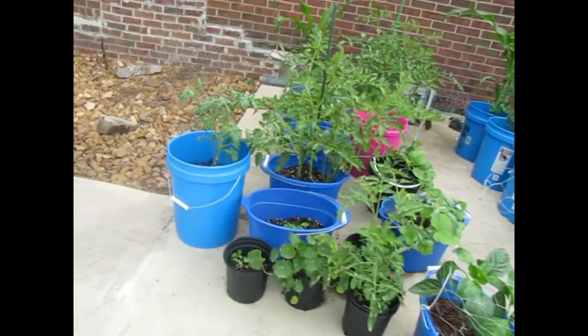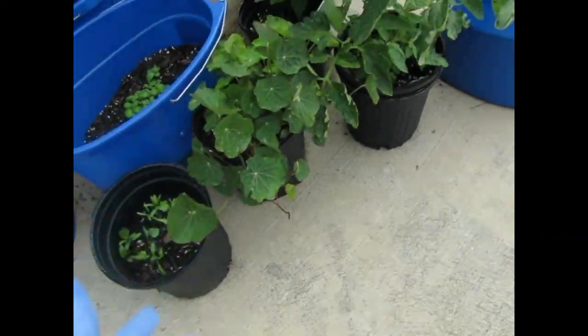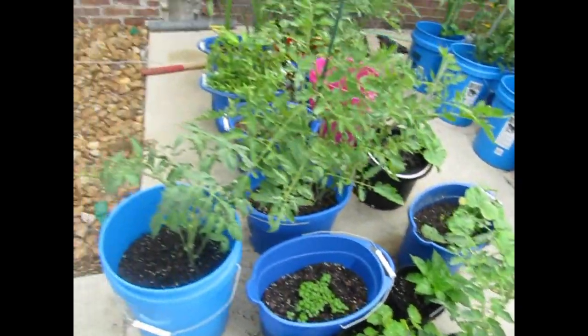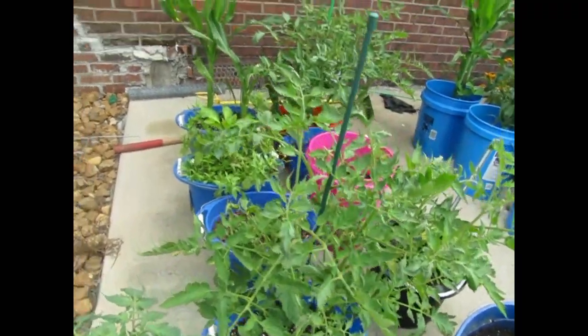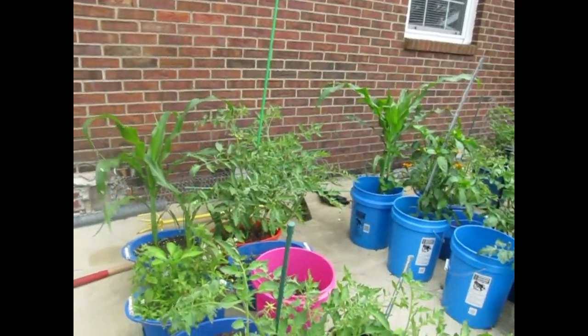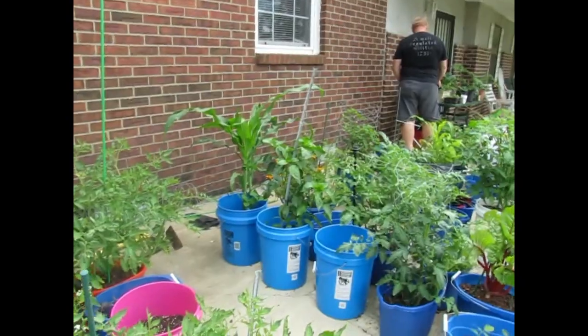Look at everything. Boy, these nasturtium are getting pretty big now. Everything is seeming to recover pretty well from the aphid attacks.